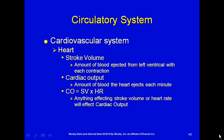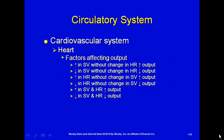Other terms we need to be familiar with concerning the heart include cardiac output, and that's the amount of blood that the heart pumps in a minute. And cardiac output is a product of stroke volume times heart rate. And anything that affects stroke volume or anything that affects heart rate is going to affect cardiac output. As an example, if your stroke volume decreases as a result of shock or hemorrhage, you have less blood coming to the heart, you're going to have less blood coming out unless the heart rate increases. If the heart rate slows way down, then the stroke volume has to increase in order to maintain cardiac output. And the importance of maintaining cardiac output is that cardiac output is necessary to maintain adequate blood pressure.